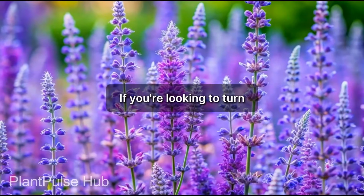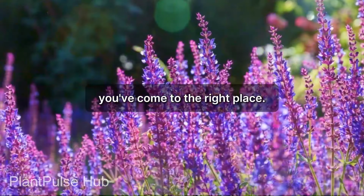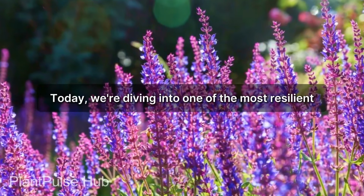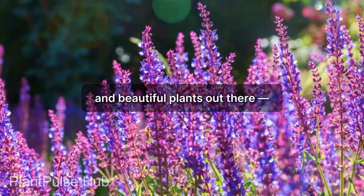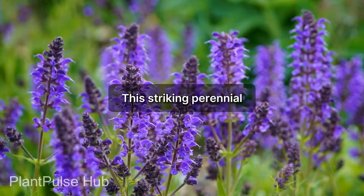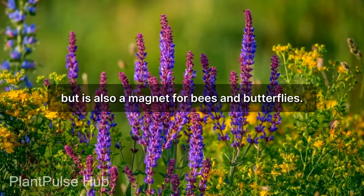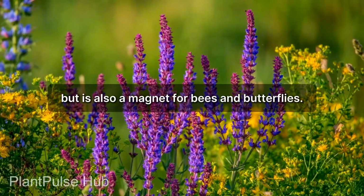If you're looking to turn your garden into a stunning oasis, you've come to the right place. Today, we're diving into one of the most resilient and beautiful plants out there, Russian sage. This striking perennial not only adds a pop of color with its vibrant lavender blue flowers, but is also a magnet for bees and butterflies.